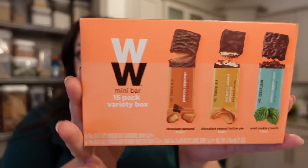Do y'all want to see what I got for free? Okay, so I got my little welcome to WW. Gives me all the info. And then this was for free, okay? I'm also getting sent to me a scale, like not a food scale, but a body weight scale.